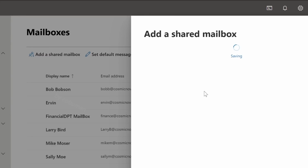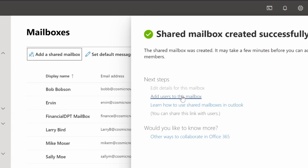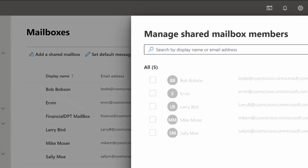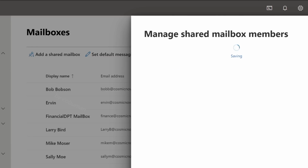Once you create a shared mailbox, you can add members to it. These are all people who are allowed to use and access this mailbox. You can add users from here. You can select the ones that you see from here, or you can simply search for them and then add them. So for example, let's just add a couple of these users.